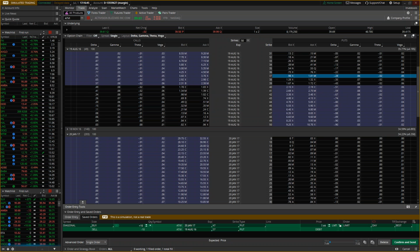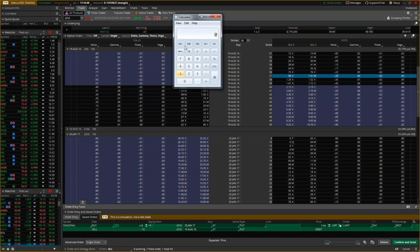Anybody know what that is percentage-wise in your head? All right, so if we take the $7.44 divided by the 10, what is it? Ding, ding, ding. 74%. So that meets the parameter. Now the other thing we want to do is look at where our break even is on this. So $47 minus the $7.44 equals $39.56. So when it's trading at 39.56, that's our break even. It's just a couple of pennies below, right?